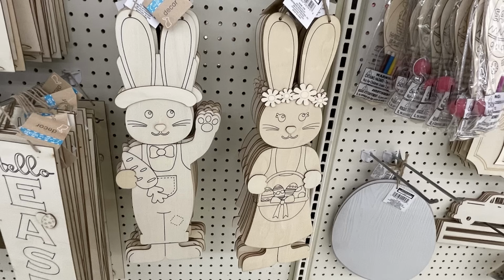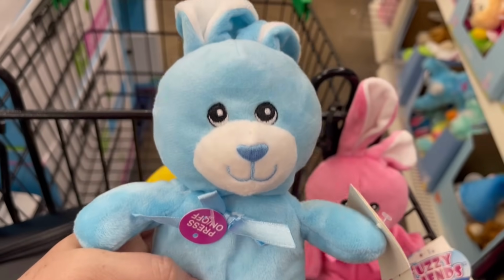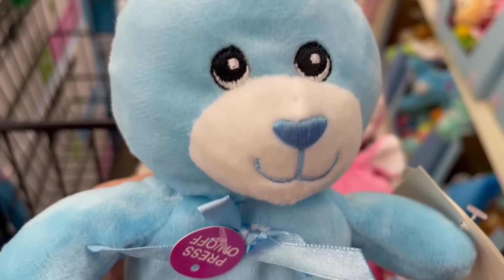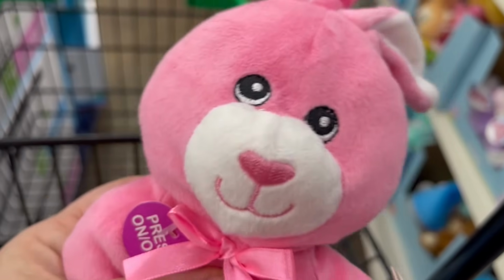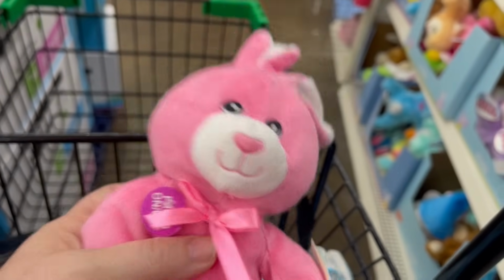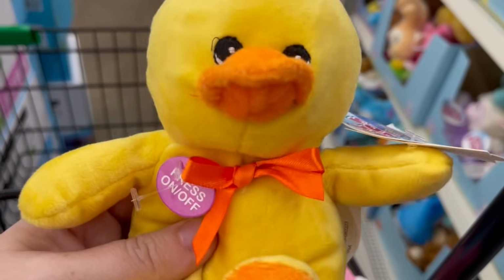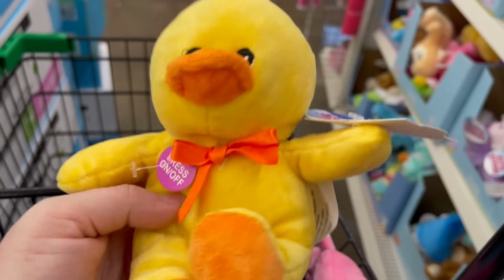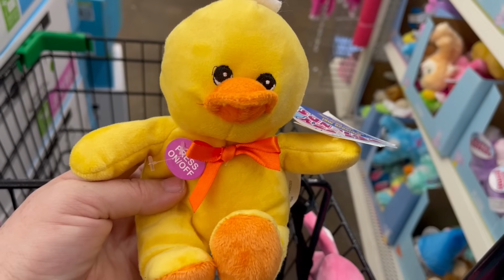There's also the DIY bunnies that need to be painted. And then these little guys all play music. Here's the duck. So cute. So they have a whole box of those with all the different bunnies and chicks.